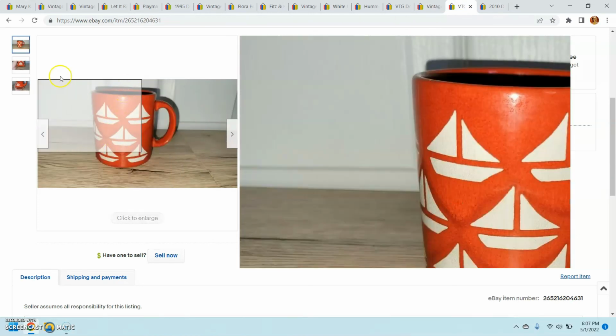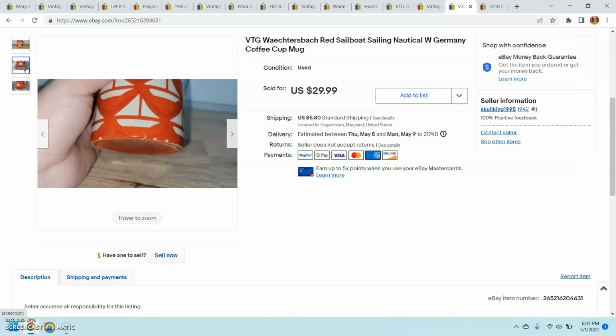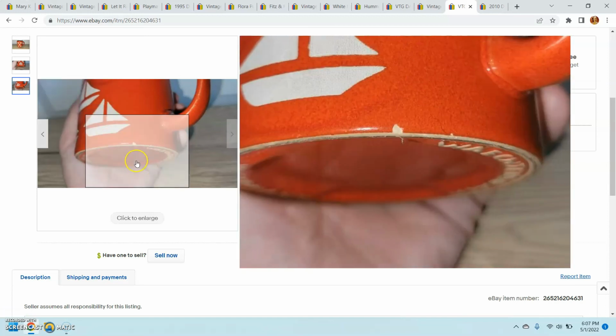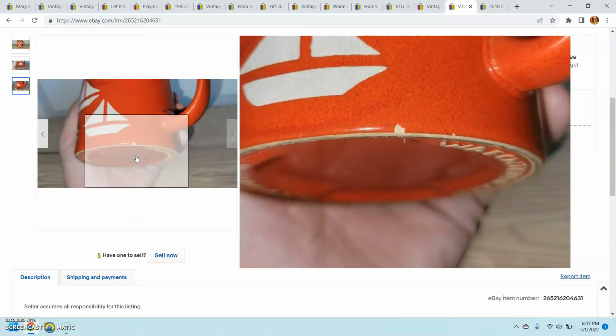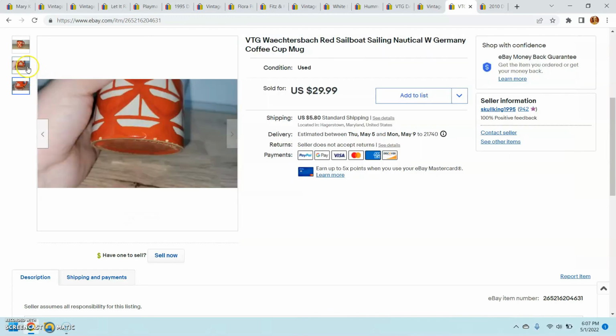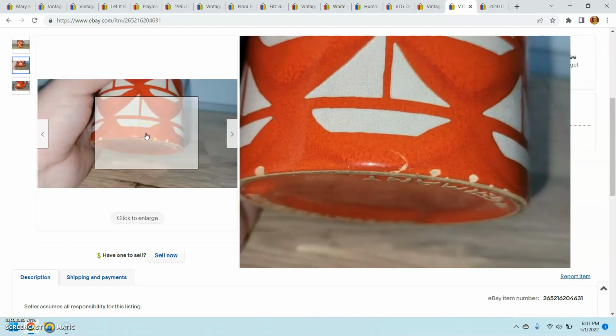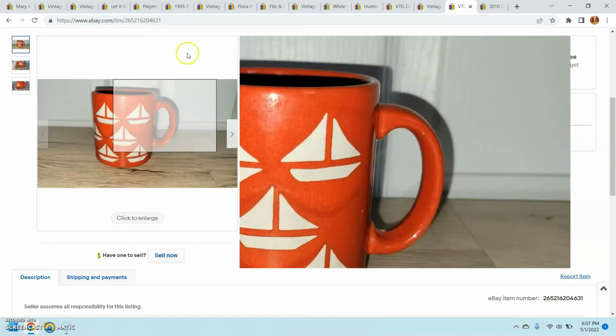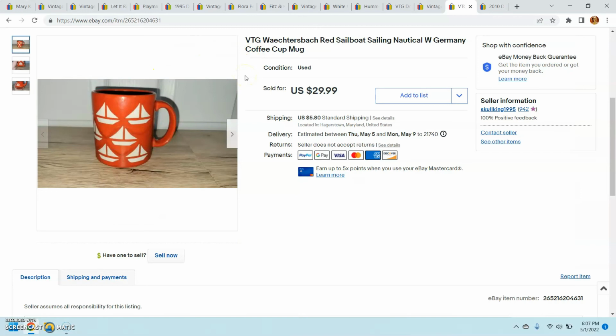This took me by surprise. I bought this the last time I went up to the Lancaster area. It's a, how do you pronounce it? Is it Wachtersbach, red sailboat coastal mug. These mugs, for whatever reason, can chip really easily. I did mention that in the listing, of course, as you can see here. And I think I paid about $1.99 for that. Maybe it was 99 cents, $1.99 from one of the Goodwills that's out there. And I sold it for a best offer of $22 with buyer paying shipping.